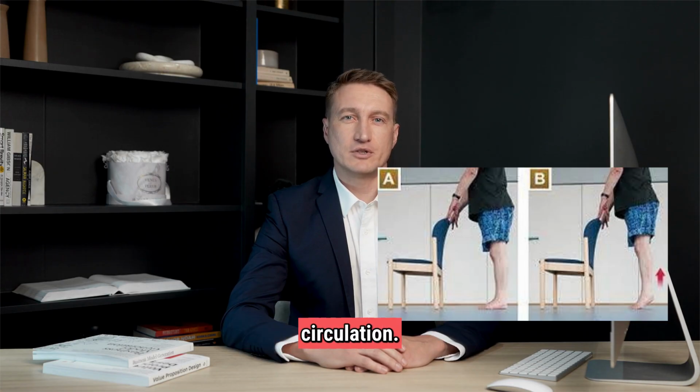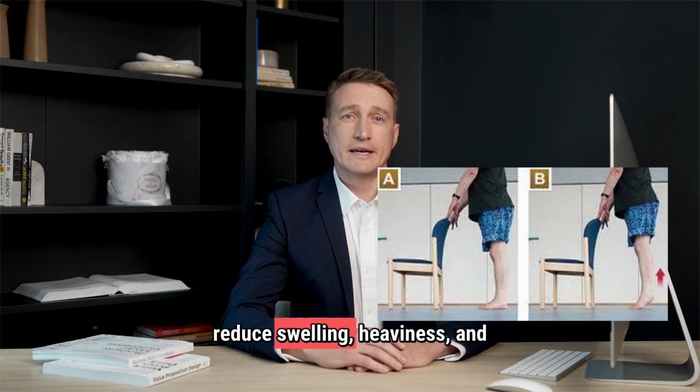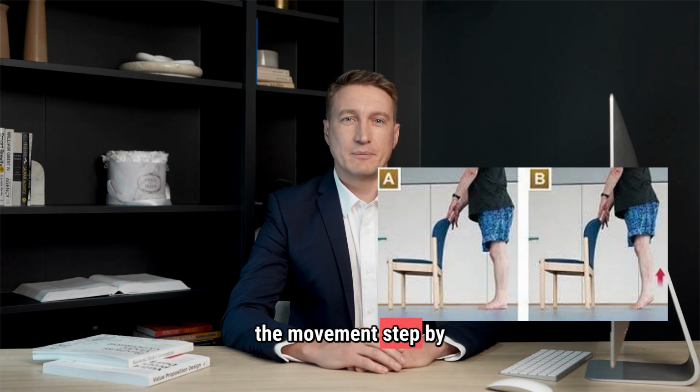Another major benefit is circulation. The calves are sometimes called the second heart of the body because they help pump blood upward. Strengthening them supports healthier blood flow, which can reduce swelling, heaviness, and fatigue in the legs, issues many seniors experience daily. Now let's go through the movement step by step.